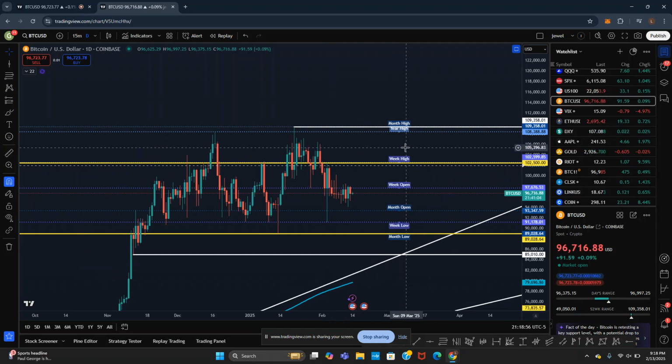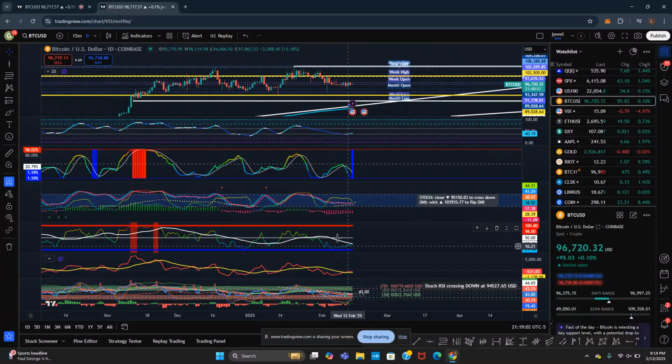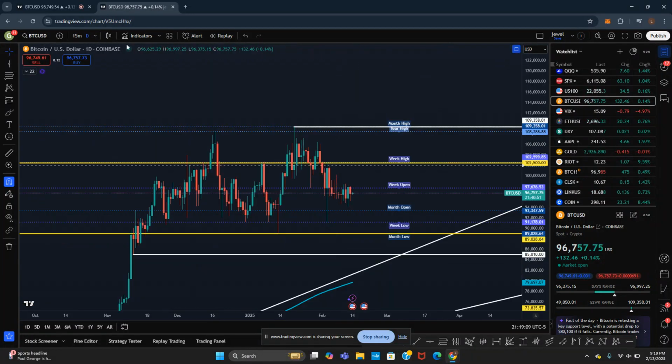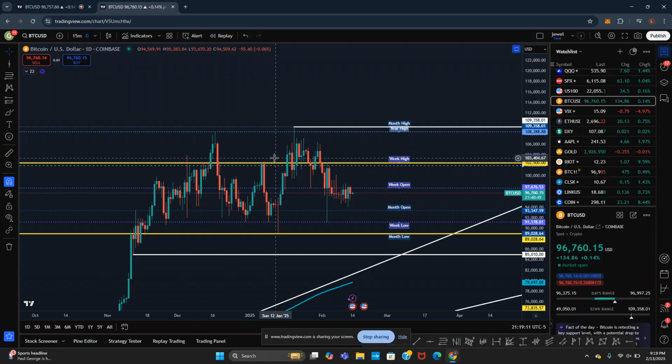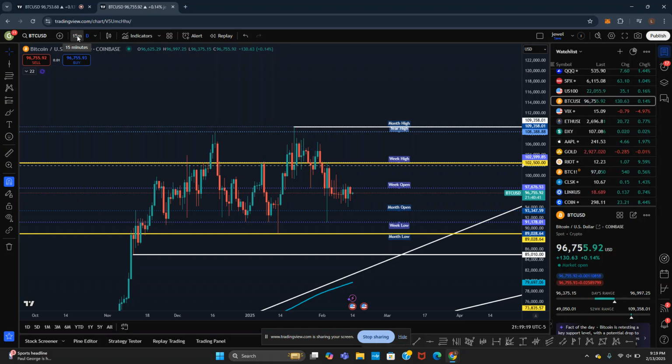So let's see what we're looking at, guys. The current price is 96,728. We got some volatility going up to the upside. We got stochastic on the daily, guys, and this is a daily chart. Okay, right up here it says D. Each one of these candles represents one day. If you want to trade on a shorter time frame, it depends what kind of person you are. If you are scalping, you want to do 3 to 5 minutes or 15-minute charts. It's up to you. You know what I'm saying?